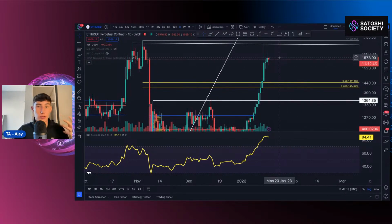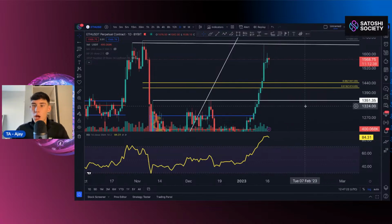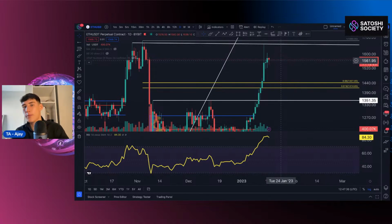And as I said, with Bitcoin, it's not to say that we are going to come all the way back down to $1,000 for Ethereum, but we could have a correction down to maybe $1,350. And then we can continue that push towards the upside if the market is looking bullish. But we'll have to see when we get to that point. I do still think a pullback is necessary before we can continue this push towards the upside.